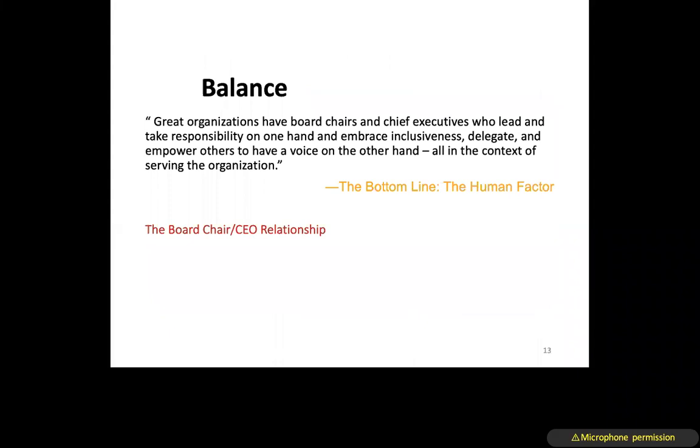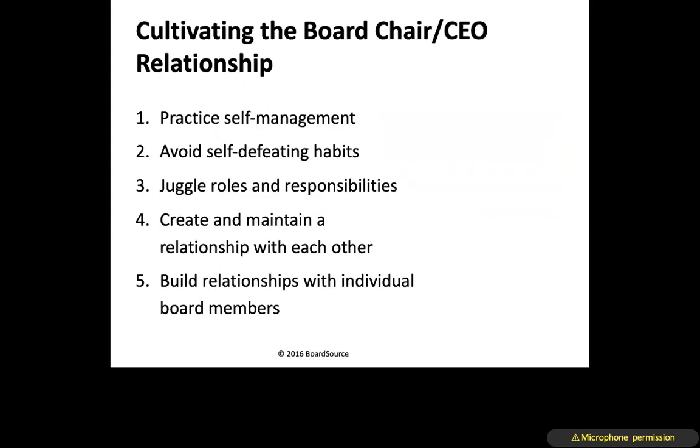I'm not going to read this quote, but it talks about the balance of the board chair and the CEO relationship. The board chair is one of the most important relationships and people that you would have on your board. As you continue to cultivate this board chair CEO relationship, here are 5 things to think about. They're both juggling different roles and responsibilities, and they need to understand what each brings to the table.